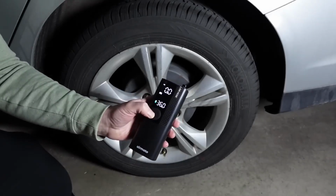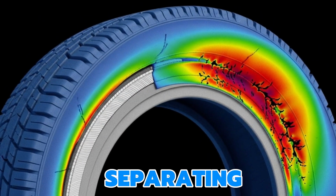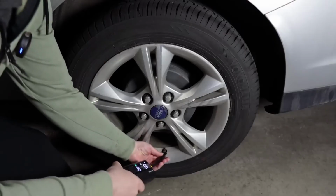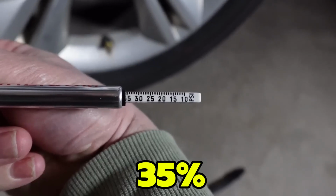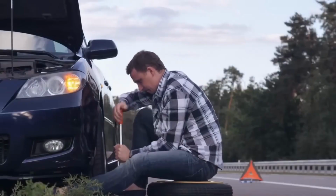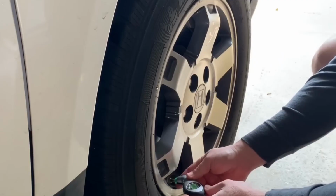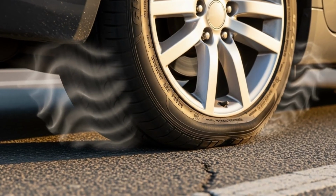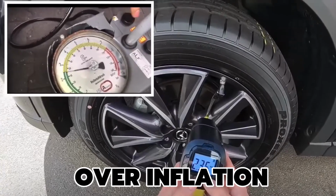Sidewalls flex excessively. Heat builds dangerously fast. Steel belts start separating. Fuel economy drops up to 10%. Blowout risk jumps 35%. People often think soft equals safe, but underinflation is one of the top 3 causes of fatal tire blowouts. Above 40 psi, danger zone number 2, overinflation.